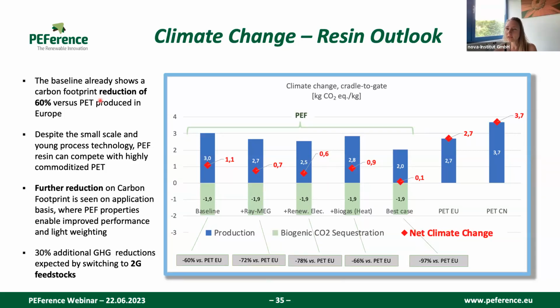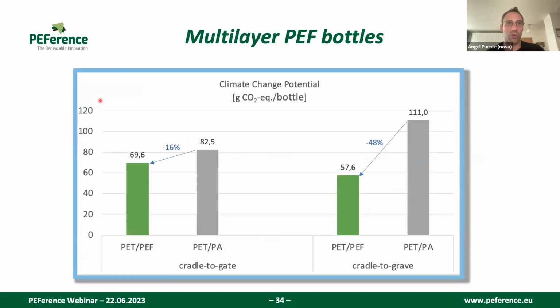Which end-of-life allocation method was applied? Cut-off? What happens with the uptake if recycled? When will it be released again? Yeah, very good question. So we used, it depends on the type of question that you want to ask.